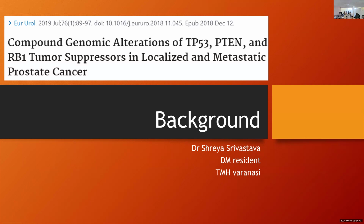I'll be starting with today's discussion on the background of compound genomic alterations of TP53, PTEN, and RB1 tumor suppressors in localized and metastatic prostate cancer.